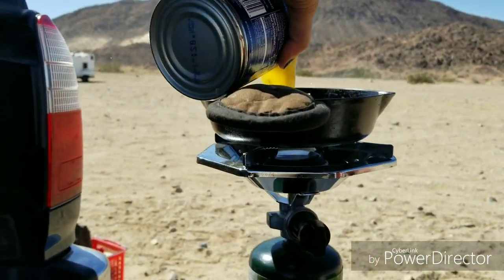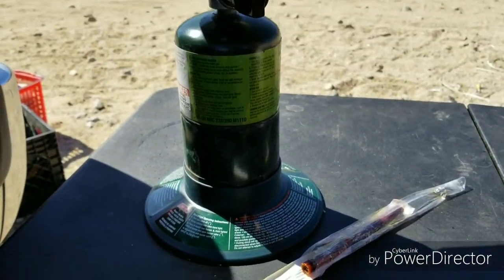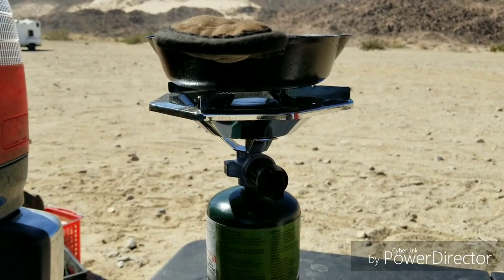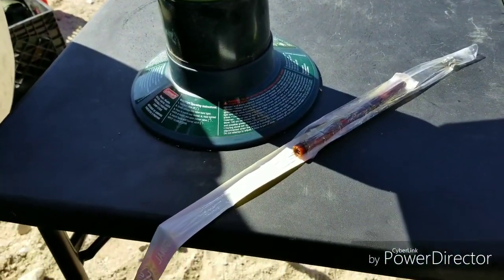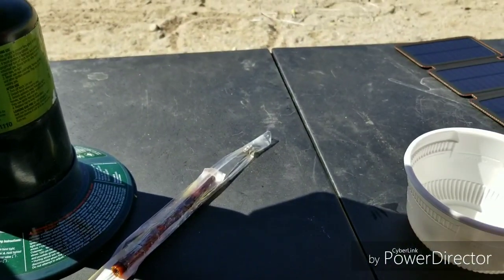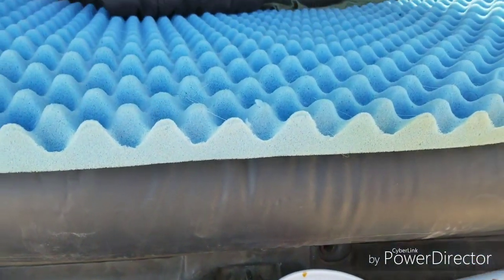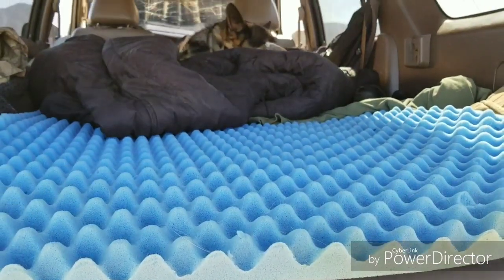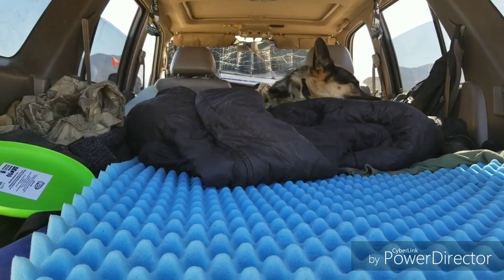So really, for camping guys, you don't need anything too fancy. This is like the cheapest single burner stove you could buy at Walmart. I think it's like $10, maybe $15. Table's like $20, smallest folding table at Walmart. $7 mattress. $10 pad from Amazon. And some military sleeping bags or house blankets even. That's it.